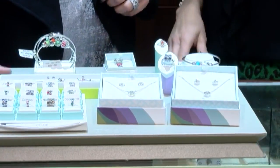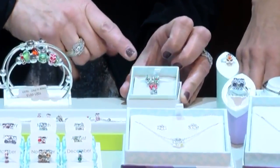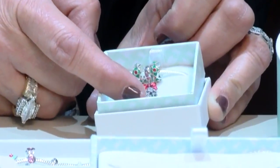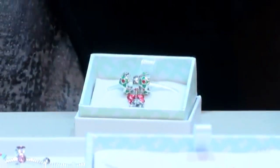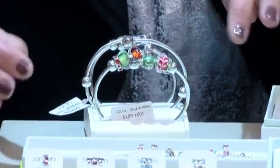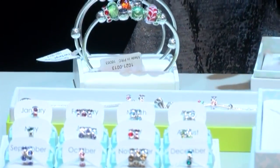Very nice. And then the next one that's really, really fun, we have this Christmas gift set right here. It's called the mistletoe, and this is a triple bead set. It has the mistletoe bead and the little accents on the side, and this is designed to go onto the bracelet. And there's multiple designs as far as bracelets. We have a traditional, which was the first bracelet that they came out with. It's open, very flexible on your arm.